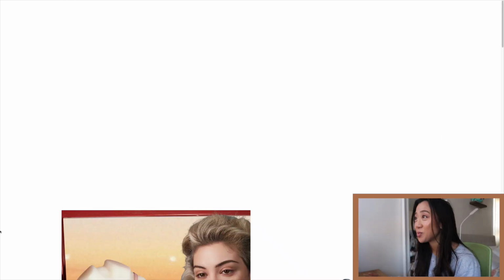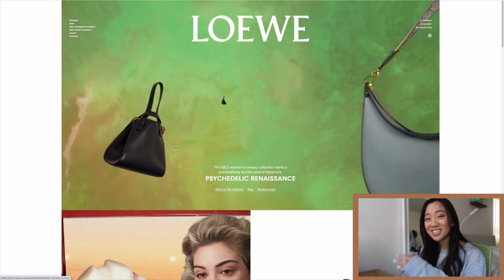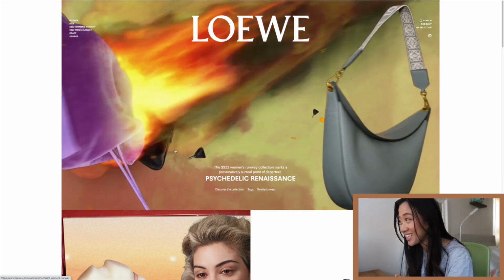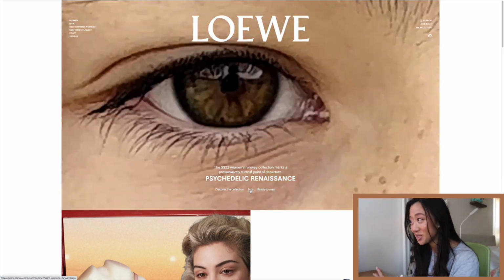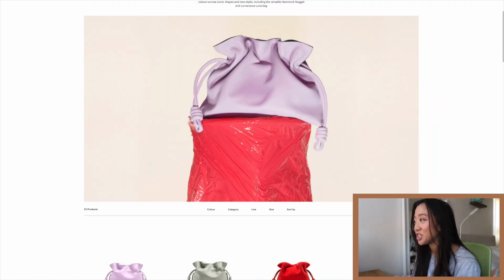Okay guys, so I just pulled up the Loewe website. They actually do have a couple new bags, so I thought we could talk about the bags really quickly, and then I'm going to tell you guys my wish list bags. Alrighty, so here are the new bags of the season. Let's just look through them.